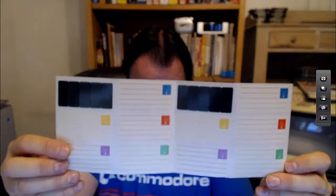Now with these discs also, I was going to mention this kind of off to the side. They had labels on them, and I actually have a copy of some of the original labels. Those are the disc labels that people would put on their diskettes back in the day, even on their floppy disks, you know, their 5 1/4-inch discs and all the other discs that came later with Windows and stuff like that.